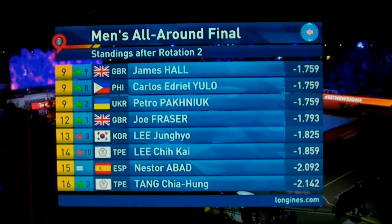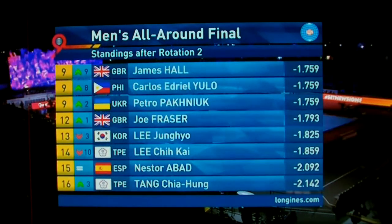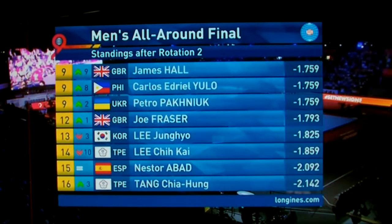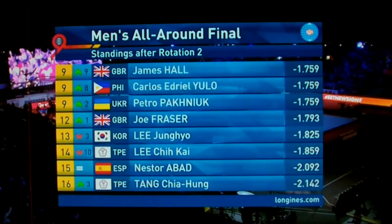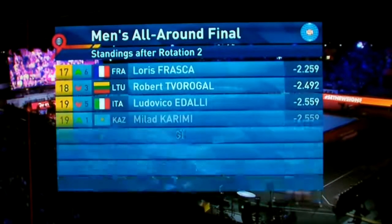Joe Frazer, 12th. The tie and ninth look. And James Hall is amongst them. He's on his way up after that superb vault. This is the third rotation. Gymnast, your warm-up begins now.